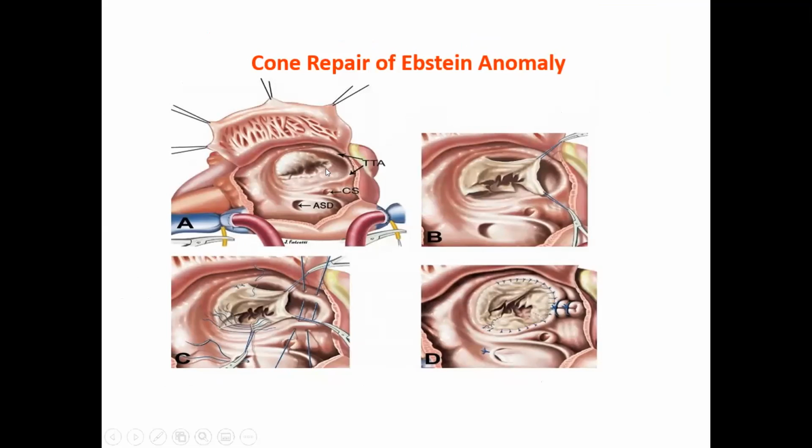If you see this first one, you see the big anterior leaflet and the atrialized portion of the right ventricle. Then you mobilize the leaflets. Actually, there's a very nice video. You will see how much you have to mobilize, right down to the attachment of the chordae towards the apex of the heart, sometimes up to 3 to 4, it appears like about 3 centimeters. You have to keep cutting, and then reattach this detached posterior and septal leaflet back to the anterior leaflet, like he's doing here in picture C.